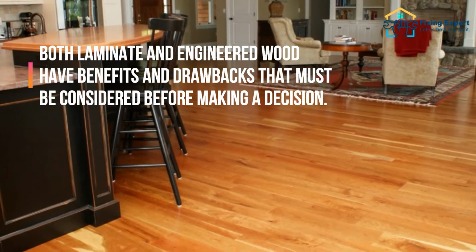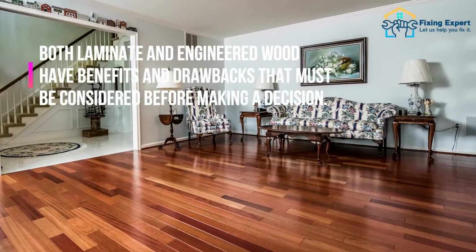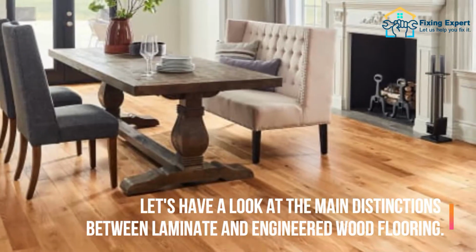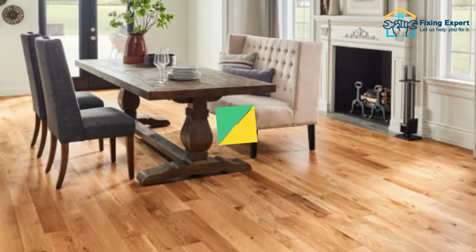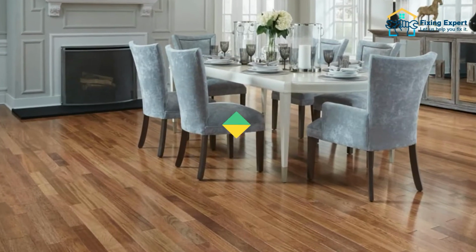Both laminate and engineered wood have benefits and drawbacks that must be considered before making a decision. Let's have a look at the main distinctions between laminate and engineered wood flooring. A comparison guide: laminate flooring versus engineered wood flooring.